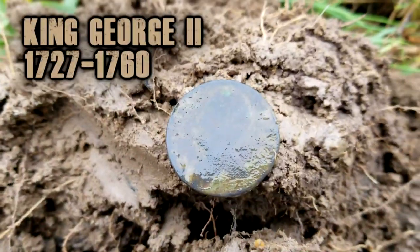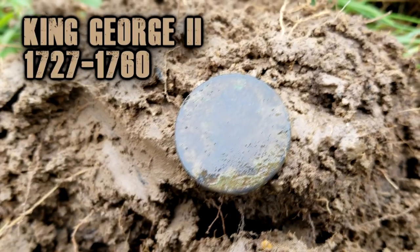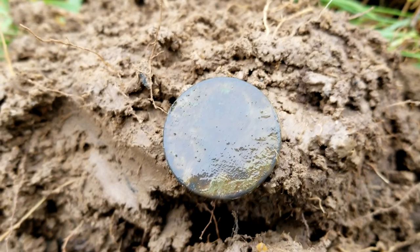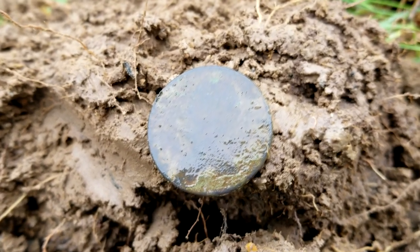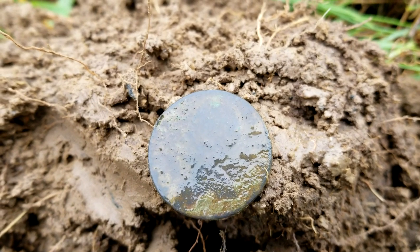It's going to be a KG2. Can you see the bust facing to the left? It's a little wet. It's raining right now. But yes, KG2. I don't know the date on it. We'll have to see what the date is later on. All right, let's keep moving on. That's better than a KG3. Let's get a hammer. Let's get a gold.